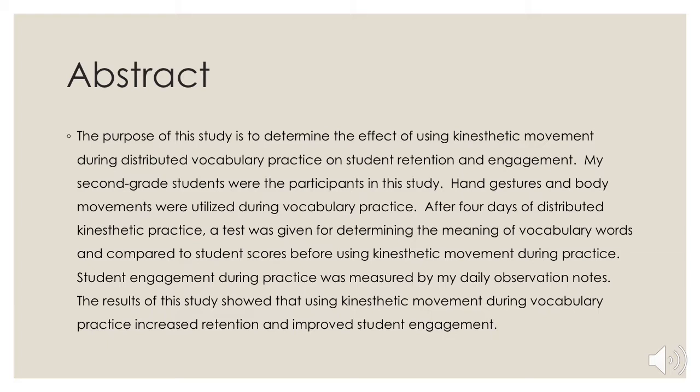After 4 days of distributed kinesthetic practice, a test was given for determining the meaning of vocabulary words and compared to student scores before using kinesthetic movement during practice. Student engagement during practice was measured by my daily observation notes. The results of this study showed that using kinesthetic movement during vocabulary practice increased retention and improved student engagement.